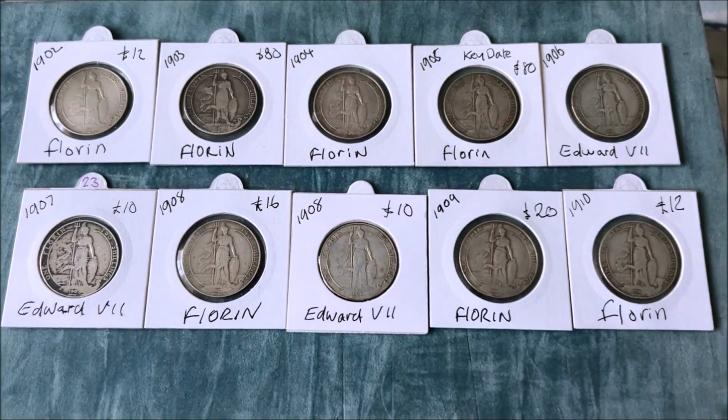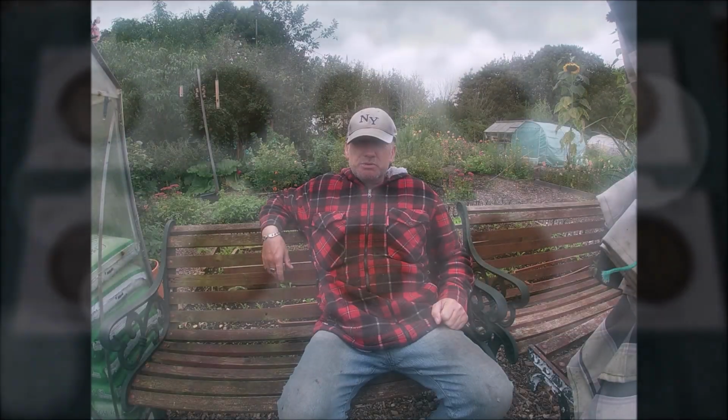So these are a few other coins I've been buying as well. So there you go, some beautiful coins there. Now I know there's a lot of you who like watching the coin tubers, like watching these videos. I like watching the video coin tubers.